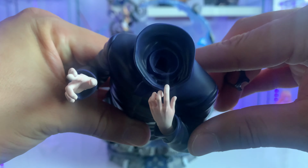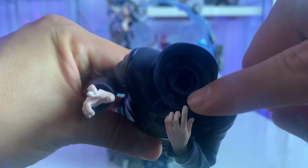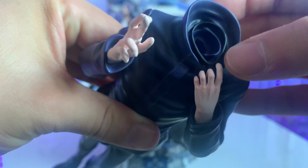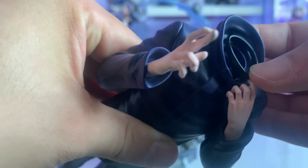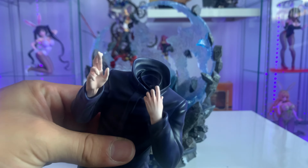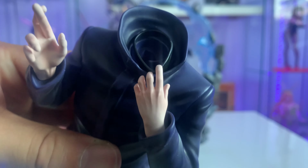So this is me trying to put the mask on the body. I don't know if you guys can see, there's 2 small notches right there where you can put the mask. I did struggle a little bit but in the end we got it done. The left hand was going to be keeping that mask on, and like I said, there's nothing special about the hand. It just kind of holds it in place. It's not too tight or too loose.